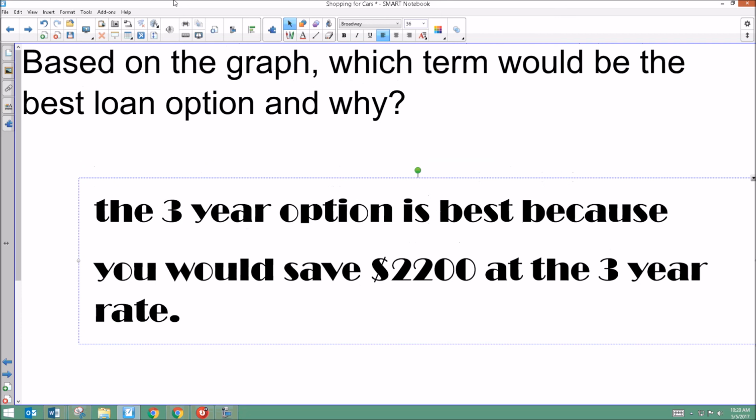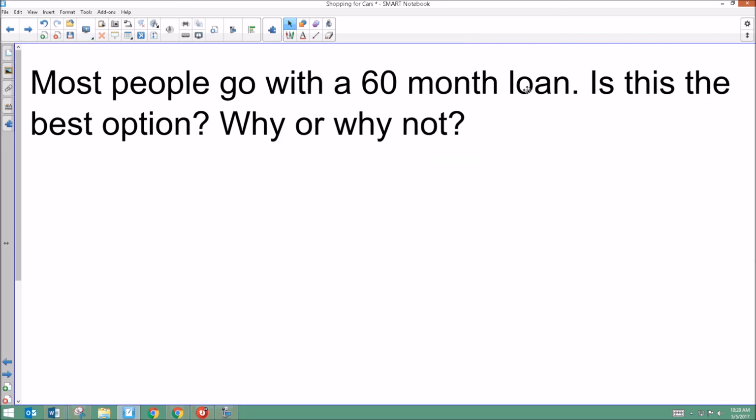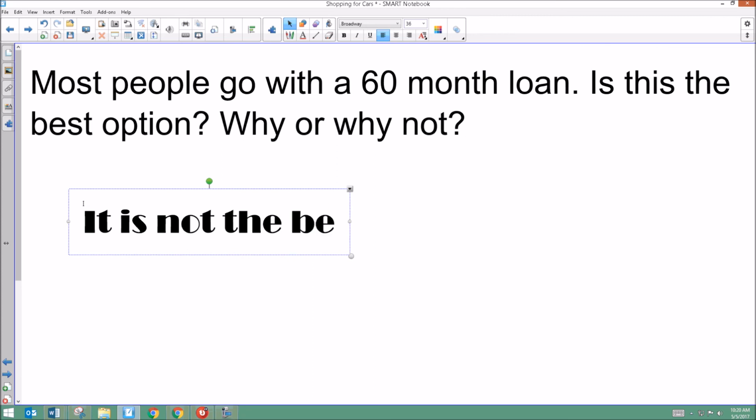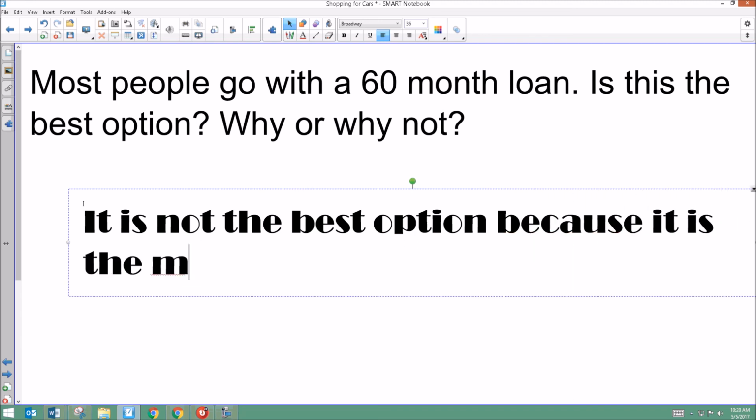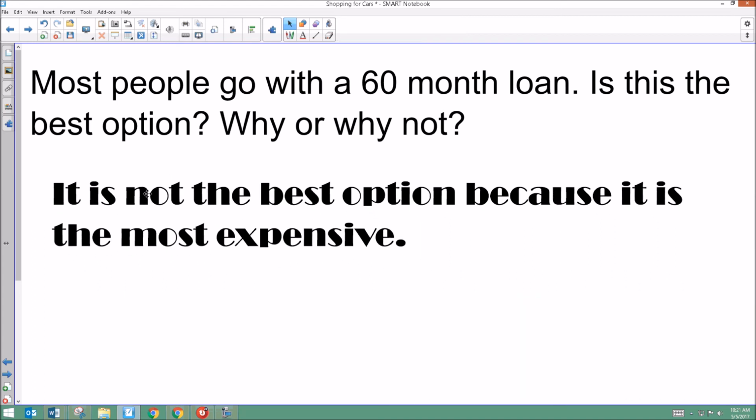All right. So anyway, let's look at another one. Most people will go with a 60-month loan. Is it the best option? Why not? It is not the best option because it is the most expensive. However, a lot of people do go with this option because sometimes you can get the payments lower. But that's from experience. So you guys may or may not know that.